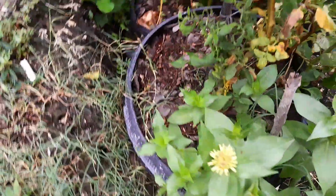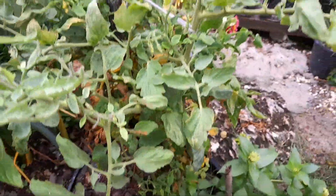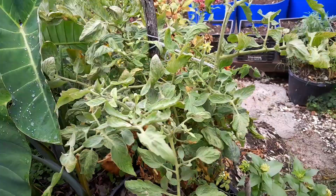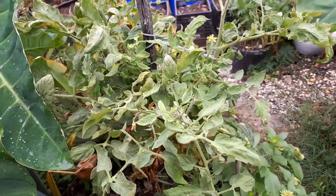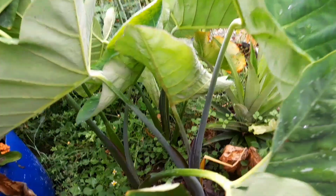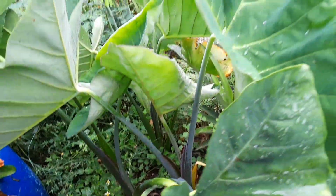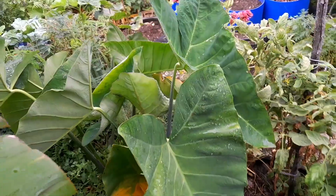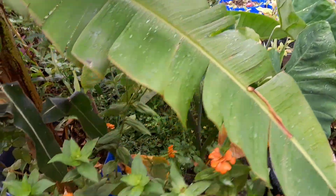And going around my tomato, I got so many tomatoes from this. I'm still seeing a few flowers. I'm going to allow it to stay a little bit longer. These are definitely black cocoa now. I know this one. This is black cocoa and they're doing so well. I don't know when to harvest them. I'm going to ask my daddy because I don't know.